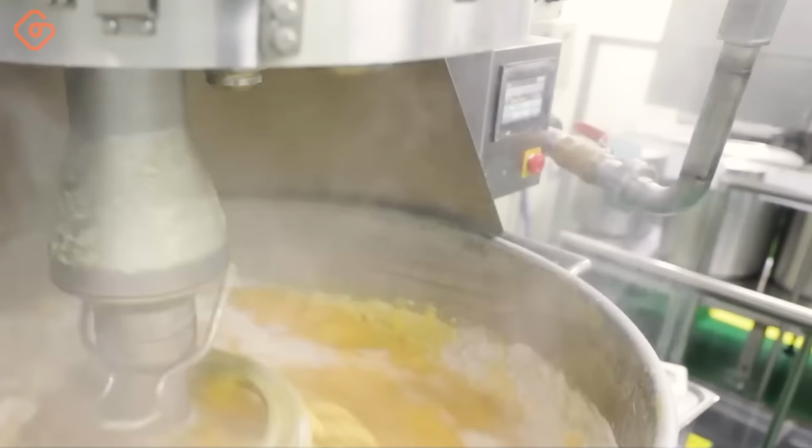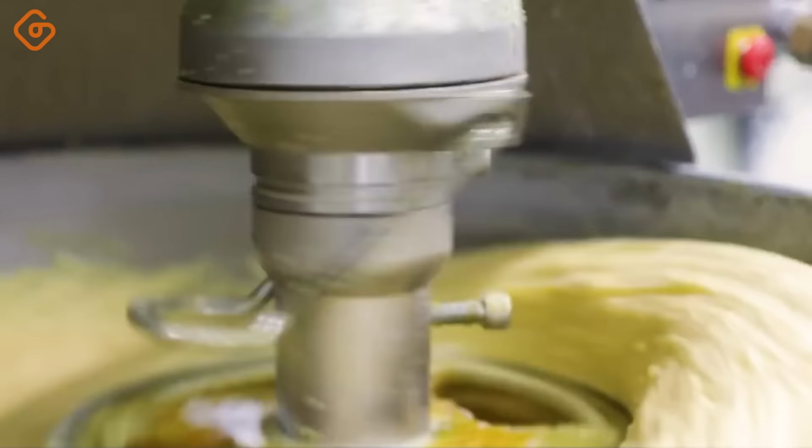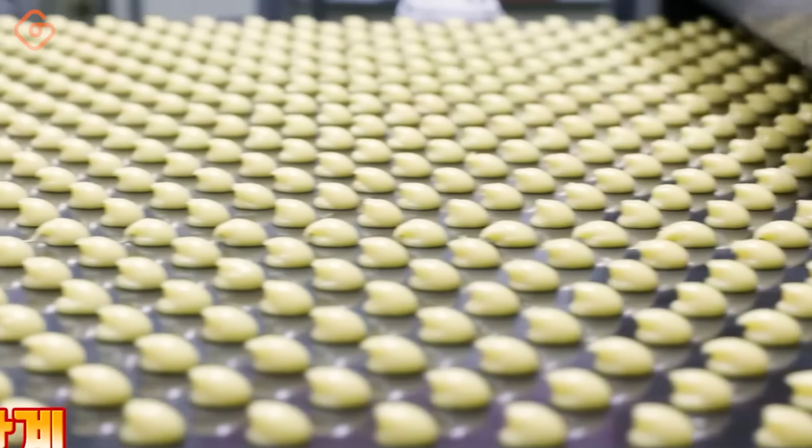Close your eyes and imagine your favorite snack. What does it taste like? Does it sound delicious? Is it brightly colored or simple and rustic?